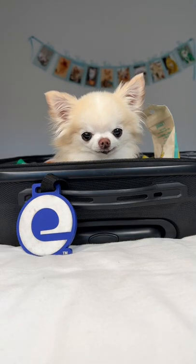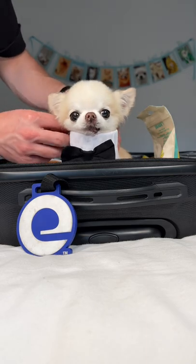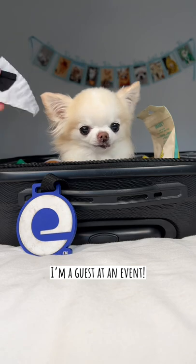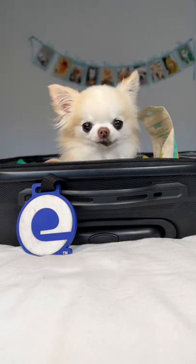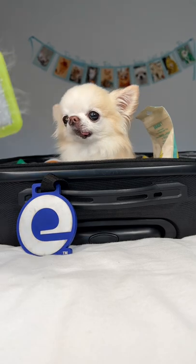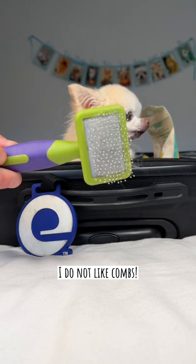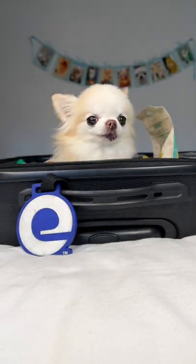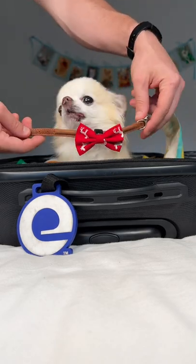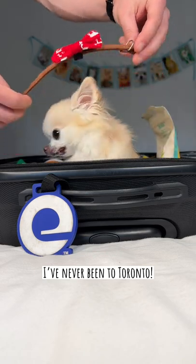You definitely have to bring your fancy wear because we're gonna go and have an event. I'm gonna look so handsome, Cedric. Clothes for going out. Then we're gonna have to bring a comb because you can't have messy hair. Right, Cedric? And we're bringing an extra bow tie because we're going to Toronto and that's the most Canadian place ever. So you're bringing your Canadian bow tie.